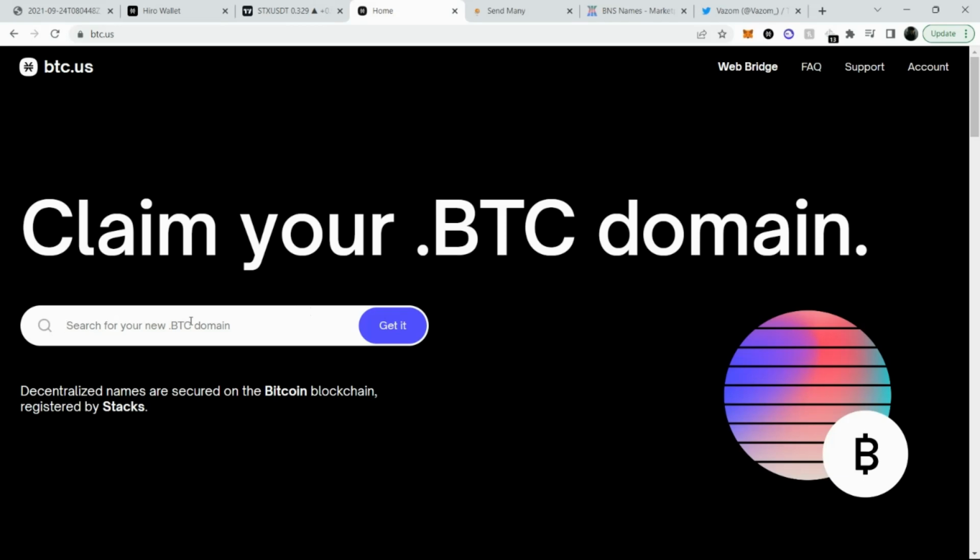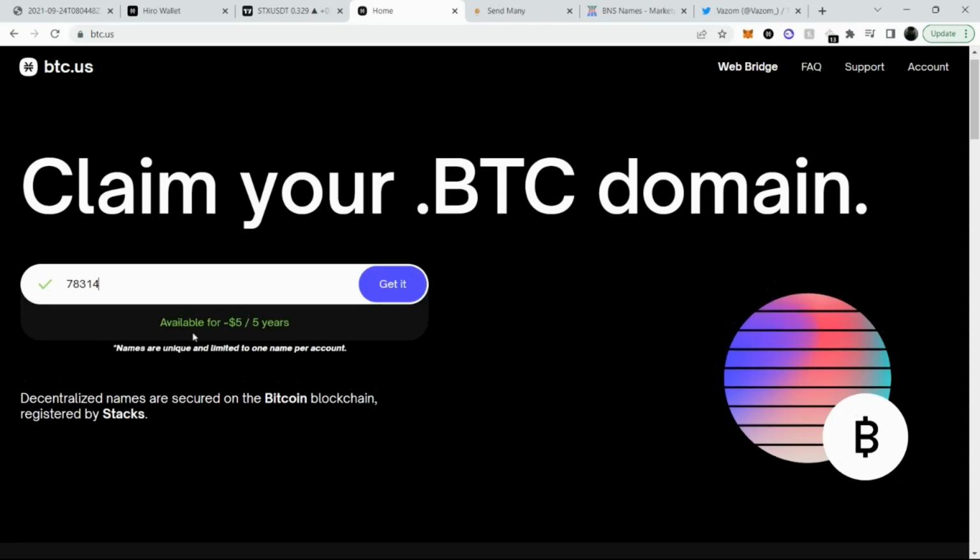So once you've got a bunch of accounts ready to mint some domains, you can actually search some domains here. Just for this example, we'll put in some random numbers, and we can see that it's available for around $5 for 5 years. This is actually incorrect. It's never going to be $5. It is much lower than that. It's below $1 pretty much every time. I don't think I've ever seen above $1. So that's what one that is available looks like.